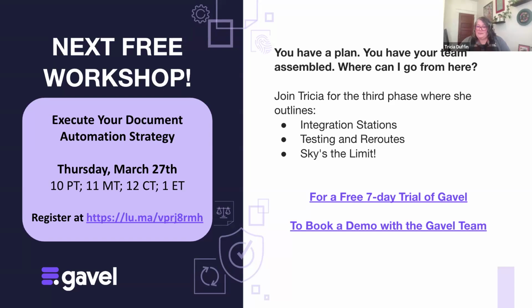Does somebody have a question out there? Yes, go ahead. I have a question. I just Googled the case management system we use. It's called Basecamp. It's a non-legal system that we use and have used for many years. It says that it has an API and it integrates, but it does not mention that it integrates with Gavel. How do we solve that issue?